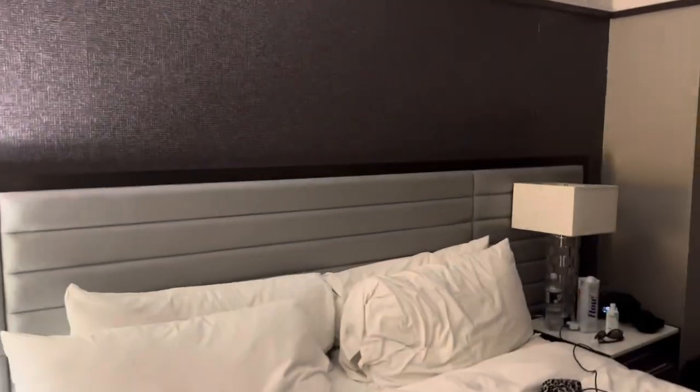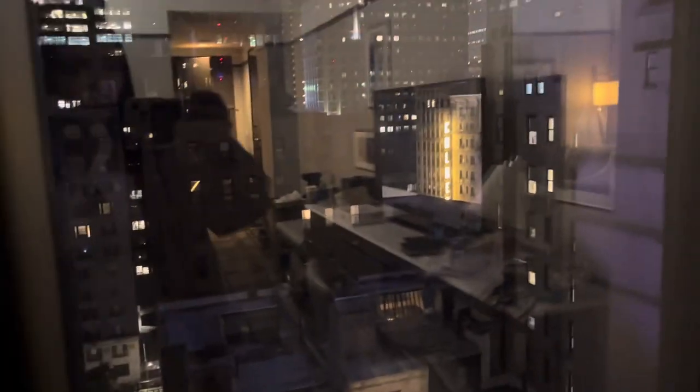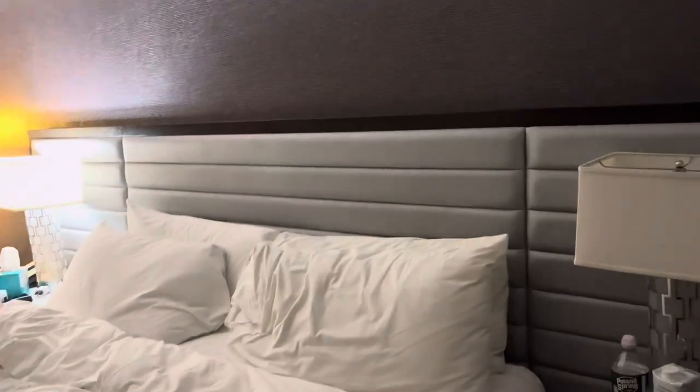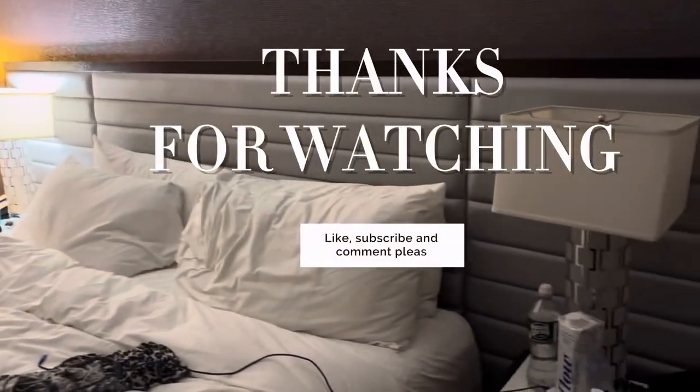Bed. I think it's a California king. And here's the view from the 14th floor. It's not. You're fine. Okay. So that's about it.